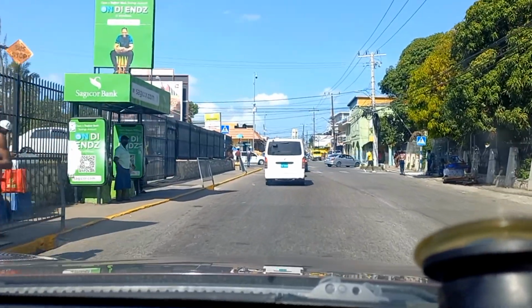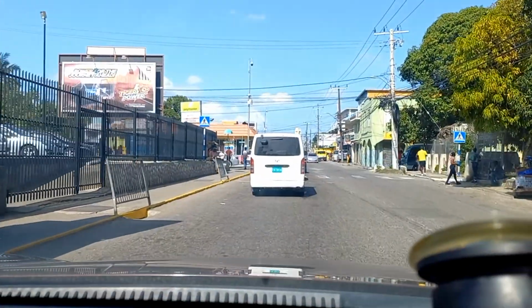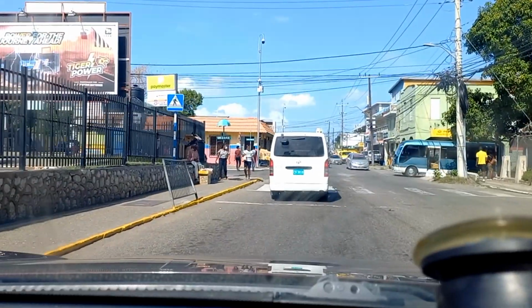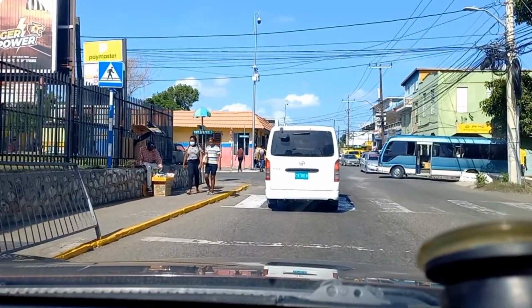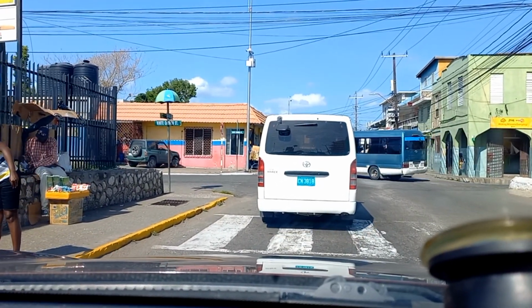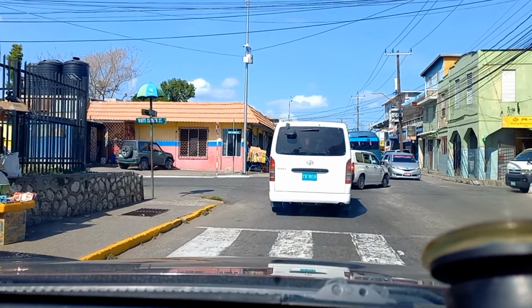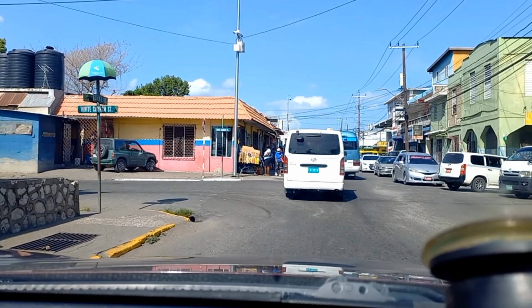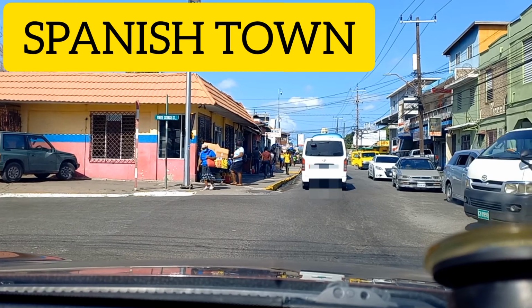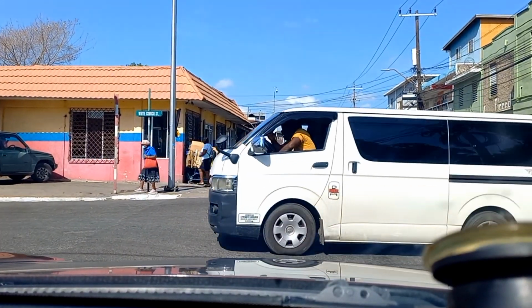All right, folks, good morning. I am in Spanish Town for a little bit, so I'm just giving you a little additional drive through. Nothing fancy, nothing long.